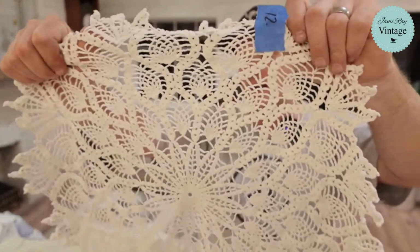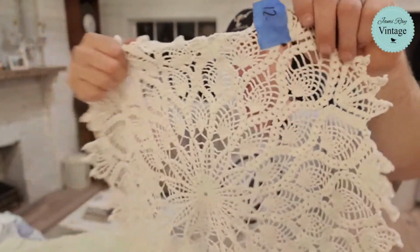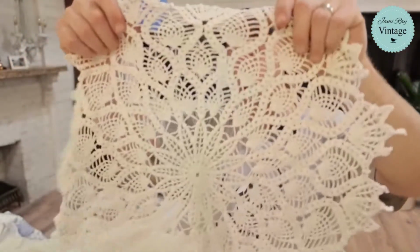So another little doily, but it's actually pretty big. It says $12.95. Can you guys see that?